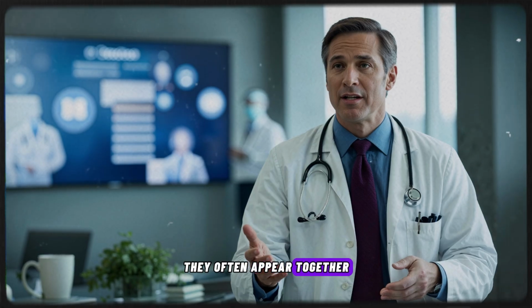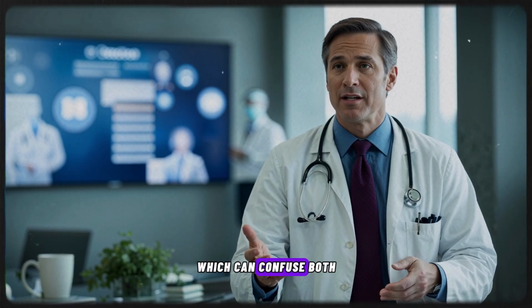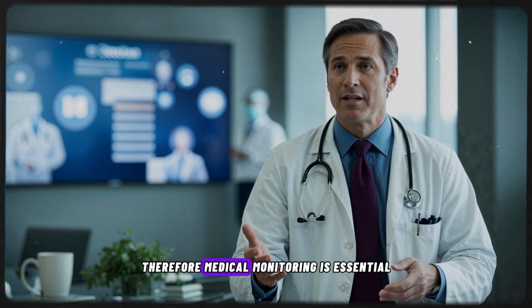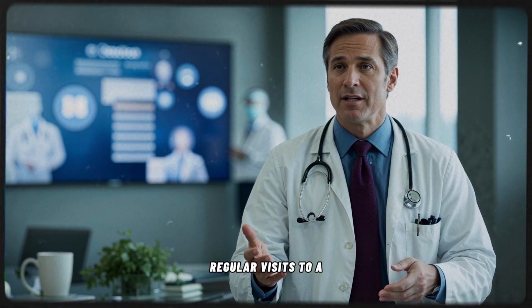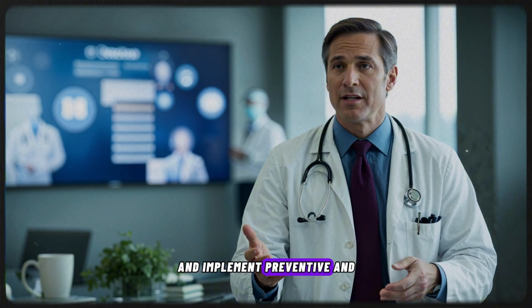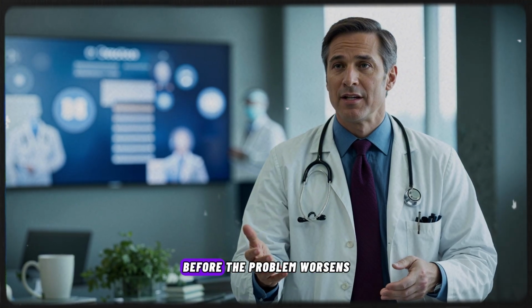They often appear together or alternate over time, which can confuse both the elderly person and their caregivers or family members. Therefore, medical monitoring is essential. Regular visits to a general practitioner, cardiologist, or angiologist can help identify these signs early and implement preventive and therapeutic measures before the problem worsens.